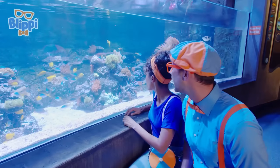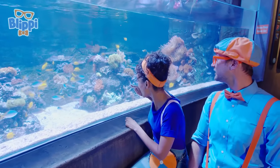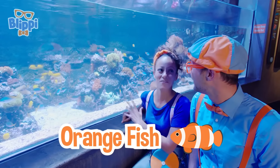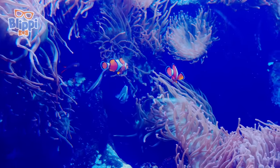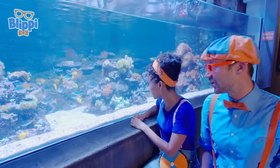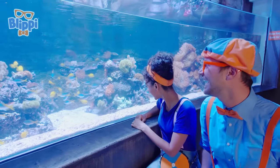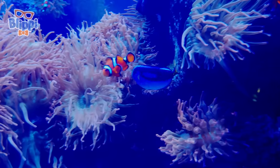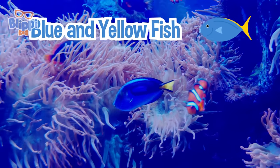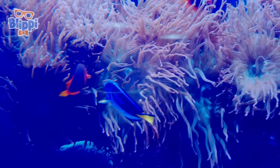Woo! Oh, Blippi, I bet you'd like that one over there because it's orange, one of your favorite colors. Oh yeah, you're right. And there's white stripes on it and black. That one looks really cool. And that one right there has a blue body and a yellow tail. Oh, cool. Whoa!